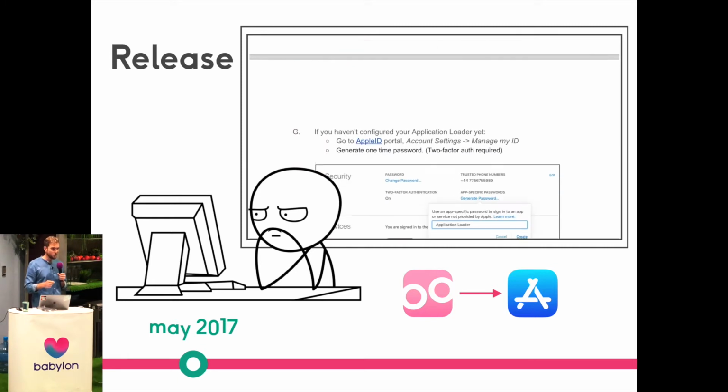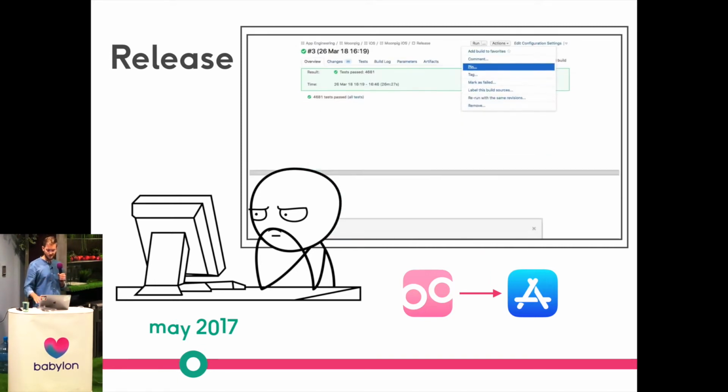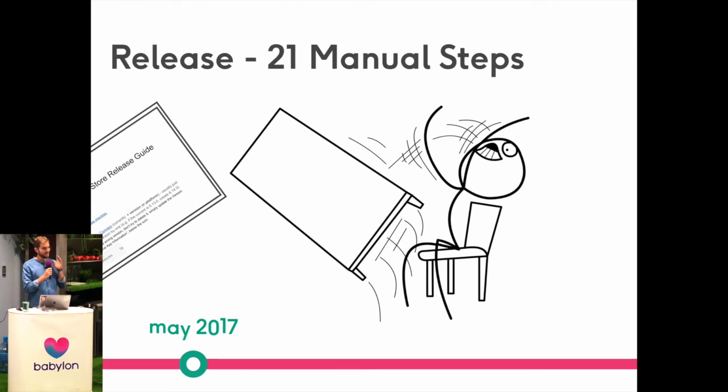Of course I'm not going to let it finish, because there were 21 freaking manual steps just to deliver the app to the App Store.